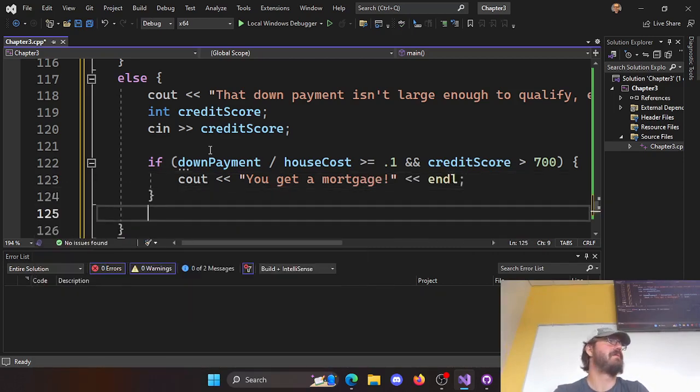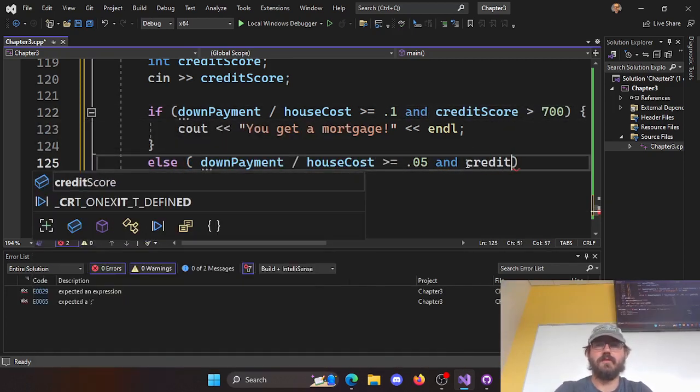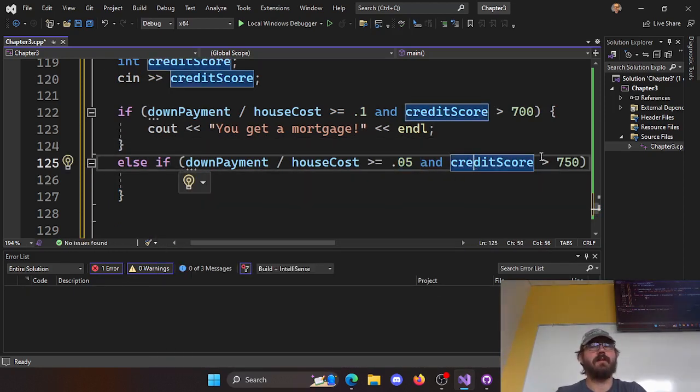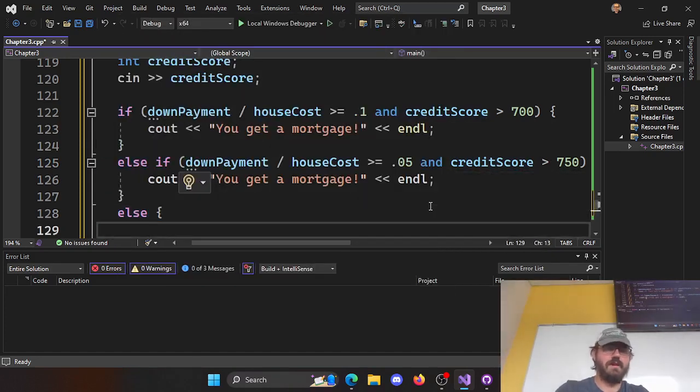If that's not enough, okay, well, the credit score wasn't great. This was pretty good, and they had 10% here. How about we'll say else if the down payment divided by the house cost is greater than or equal to 0.05, it's 5%, and, oh sorry, we should use and here, so these ampersands. And your credit score is greater than, how about we'll do like 750. So if you have 10% with 700 or better, you get it. Else if, sorry, you have a 5% down payment and a better credit score, you can get a mortgage. Sure. Else, no mortgage for you.